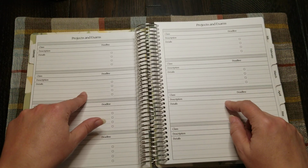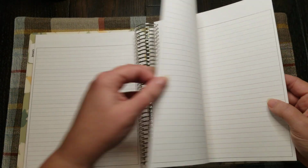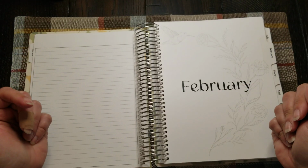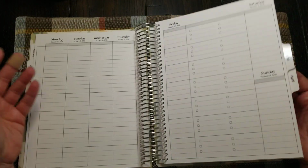Now, when you get to the end of your month, so here's the last week of January, you have projects and exams. So you have enough for 8 here, and then you go into notes pages. So you've got 1, 2, 3, 4, 5 notes pages, which I think is really nice. So you could take notes here. Now, again, it's the same thing every month, so it's going to be all the same layout.